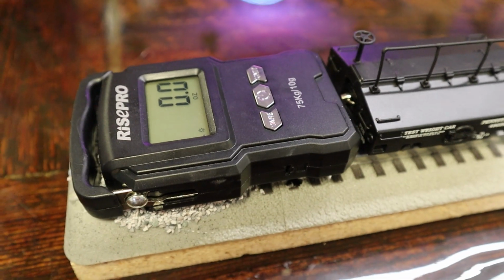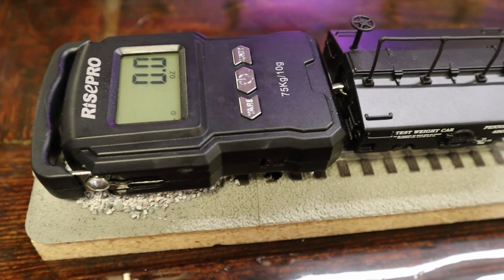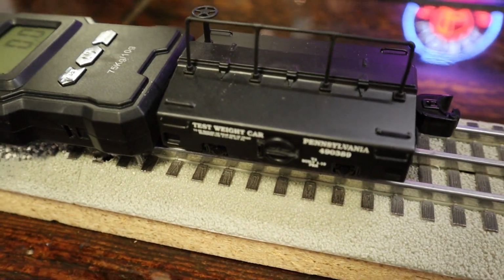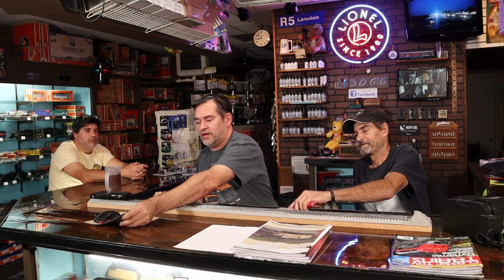I even got a weight car. So we've got a scale on the end here, and this little weight car's hooked to the scale, so that way we can put our engine in there and give it a yank, right? Now the challenge is, what engine did you bring to run? Well, I told each of the guys they need to bring an engine from their personal collection so we can test this thing out. The idea is every time we test an engine, we do a review and keep a running tab.